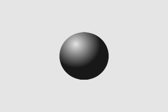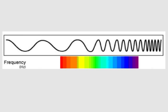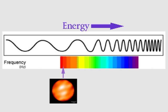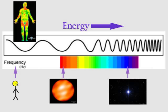Anyway, even though a blackbody doesn't reflect light, that doesn't mean it gives off no light at all. Instead, it glows, depending on its temperature. Different colors of light have different energies, so as something gets hotter, it gives off light with a higher energy. If something's really hot, like a star, it might glow red, like Betelgeuse. And if it's even hotter, it'll glow blue like Rigel. Even you, your body, obeys this rule. Your body's warm, so you give off light. But since you're not as warm as a star, the light that you give off has way less energy, and it's down here in the infrared part of the spectrum. That light you're giving off is what people see when they look at you using infrared glasses.